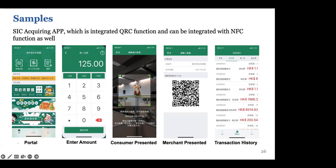And the merchant staff can perform certain clicks to enter the service portal and enter the amount. Let's assume that the payment will be through QRC, and the camera mode will be activated to scan the code. After the code scanning, let's assume that everything goes well and the transaction has been approved by the issuer. In the rightmost screenshot, the merchant staff can have an overview of all the existing transaction histories.